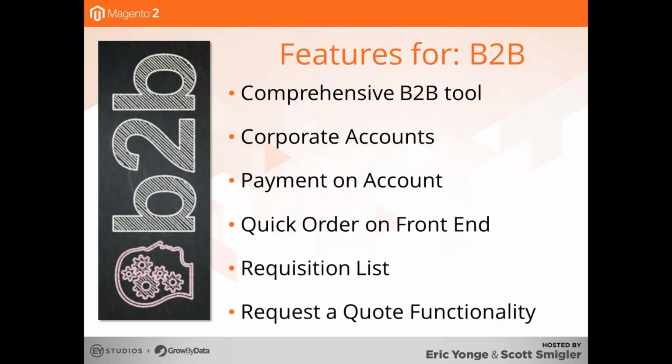Magento 2.2, which we're expecting in the fall, has a very robust feature set for B2B. B2B has been a huge focus of Magento. So they've completely overhauled what it is that they're offering B2B clients, starting with corporate accounts. So companies can create a single company user account and then create users within that. So some users can have different permissions.